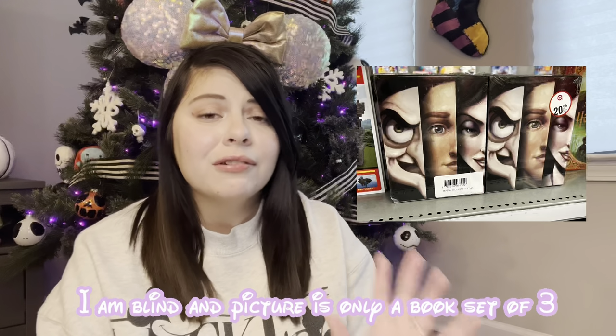Next item is one that I've also been wanting for quite some time since my dad told me about these books. Now, these are the Serena Valentino villain books. I want to say there are maybe 8, maybe more, I could be wrong. This one is a set of 3, but I went to Target yesterday and I believe there was a set of 5 for a really good deal.